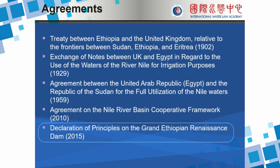Ethiopia, the Sudan, and Egypt, so it's the first agreement which is literally made by the 3 relevant states, agreed on a declaration of principles on the Grand Ethiopian Renaissance Dam. They did so in 2015. But the problem with this declaration is that it's not a treaty, so it's not legally binding.